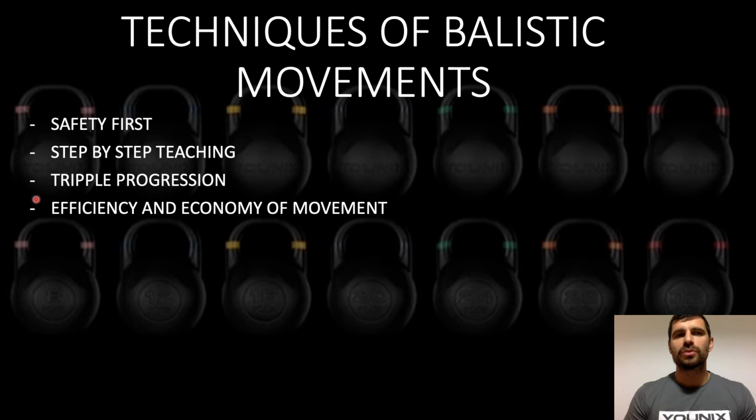Later, we will teach you what is a triple progression, so how to progress and when it is safe to progress to a heavier kettlebell. Let's say you will start with 1 or 2 minutes of doing one exercise at 10 repetitions in a minute. First, we're going to ask you to extend that set, from 2 minutes to 3 minutes, and maybe from 3 to 5. This is up to you, whatever your goal is.